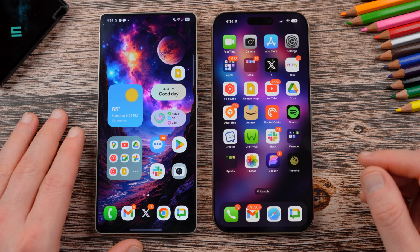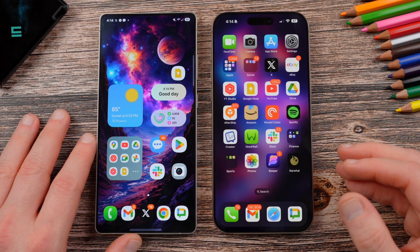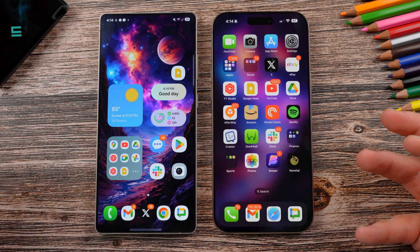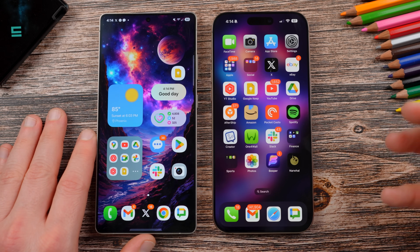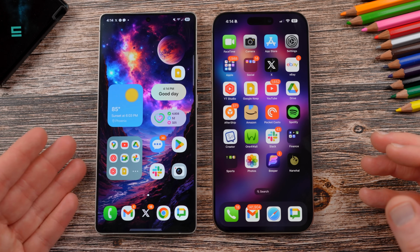These beautiful widgets and things that Samsung added in OneUI 7 are just the icing on the cake. And of course, there's so much other things that you can do with Android specifically. You can add custom launchers if you don't like the OneUI launcher. You can add all kinds of amazing widgets with KWGT, etc., which I'll be showing in some S25 tutorials on the channel down the line.